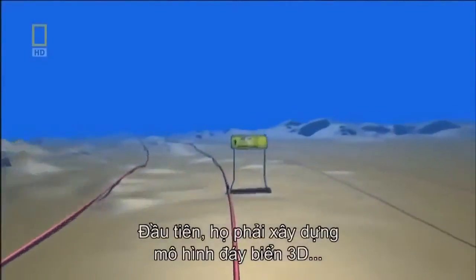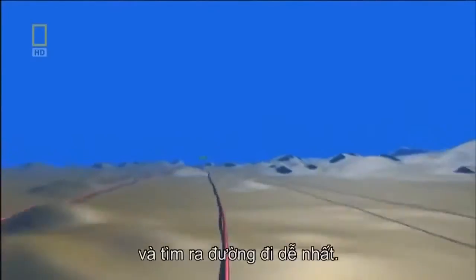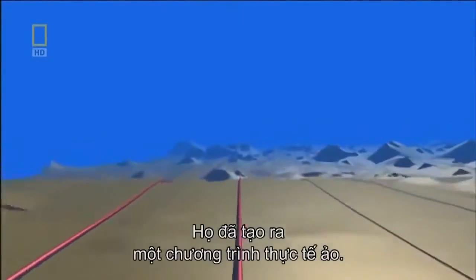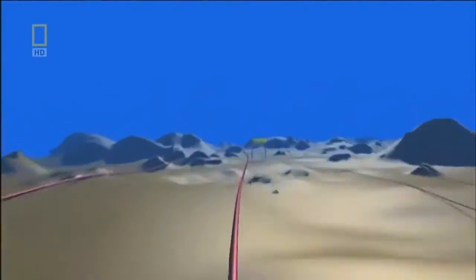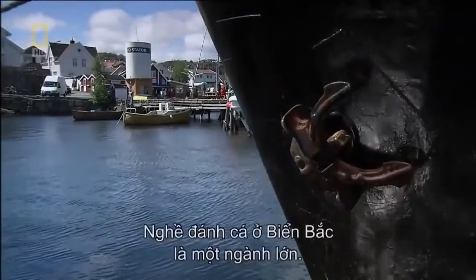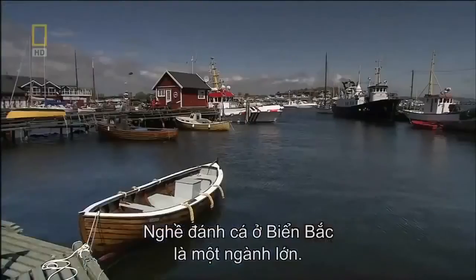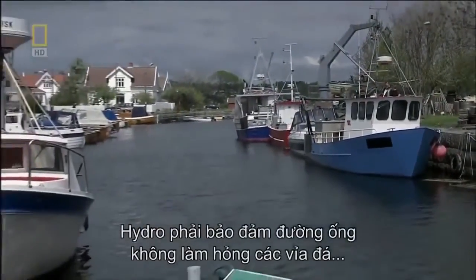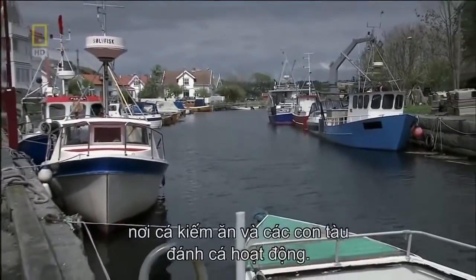First, they need to build a 3D model of the sea floor and find the easiest route. To do this, they create a virtual reality program. The fisheries in the North Sea comprise a huge industry, and Hydro has to make sure the pipeline won't damage the reefs where fish feed and fishing boats work.